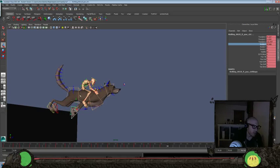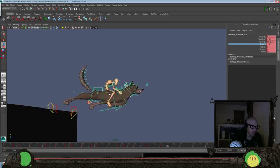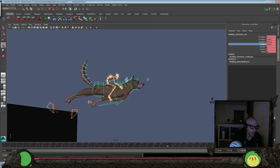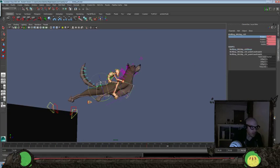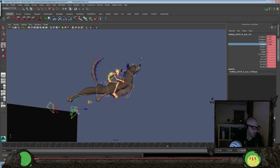And we'll go a couple more frames. And bring that forward, up, over, rotate it up. And I'll just key this for the sake of it right there, because I want to get a better pose here. There, and bring these arms or legs up here, and bring that back a little bit, down a little bit.